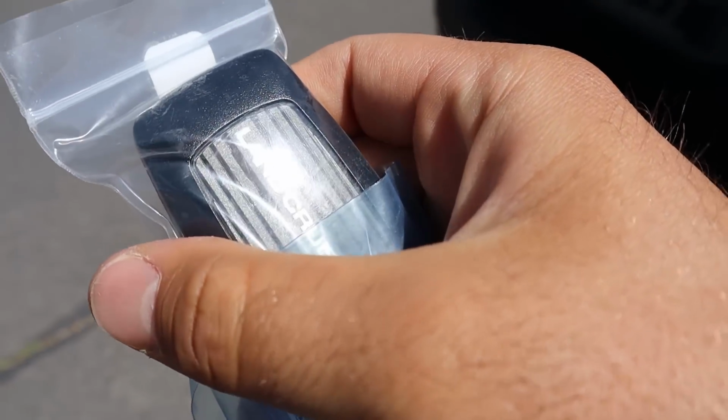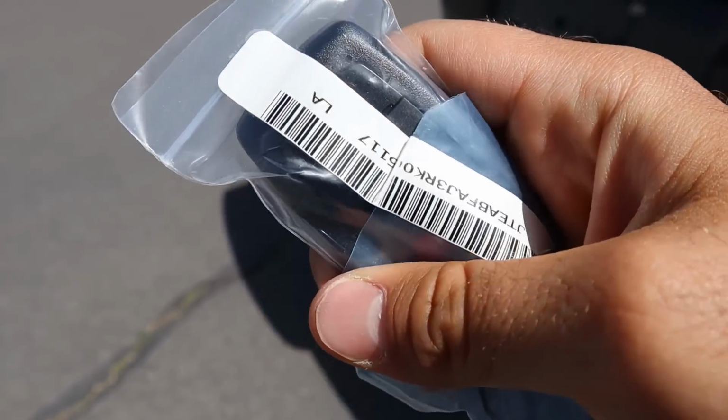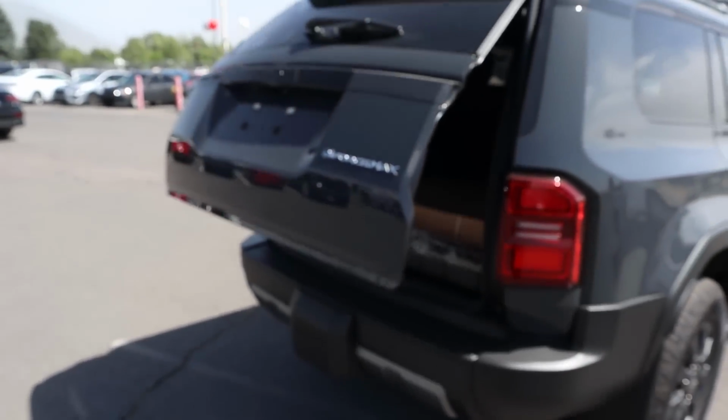Now this leads us to the key fob. I can't really see much because it's got the plastic covering, but it does say Land Cruiser on the back, so that's kind of fancy. And then we do have this function here at the very bottom. It'll pop open the rear hatch here.